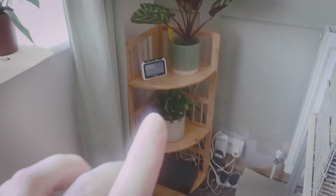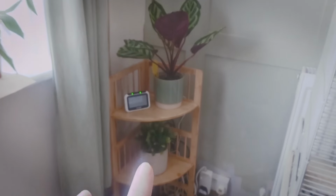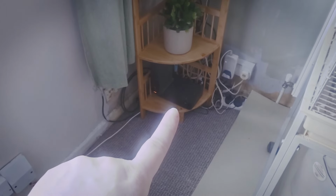I didn't finish painting, so I've got to do that as well. I've got this little corner unit that's got my plant, my smart meter, my little cactus. It might be a bit dark for it there, but I can swap it with one of my fake plants if necessary. And then I've got my Virgin box and my router down here.